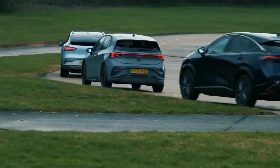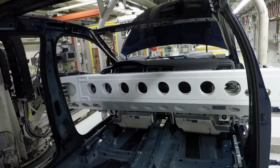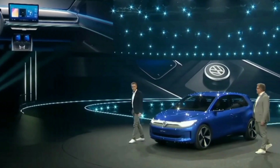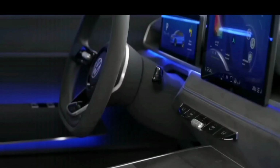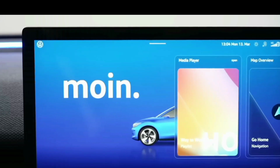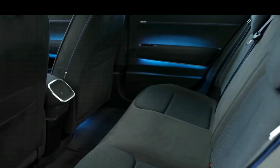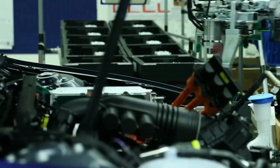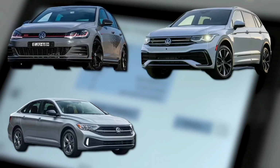the UK. The MEB entry project emerges as a thrilling offshoot from the mighty MEB platform that brought us the impressive Volkswagen ID3 and Skoda's Enyaq. But here's the kicker, it's designed from the ground up to cater to smaller, more affordable vehicles. How does it do that, you ask? Well, it's time to switch gears, quite literally.